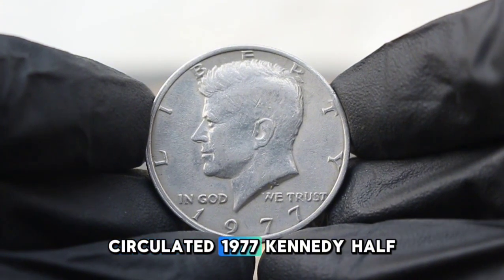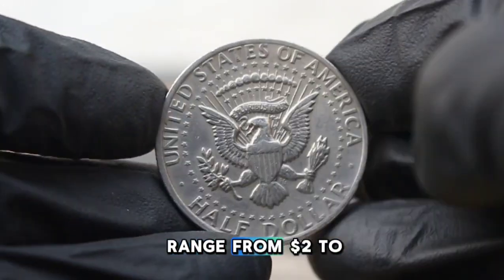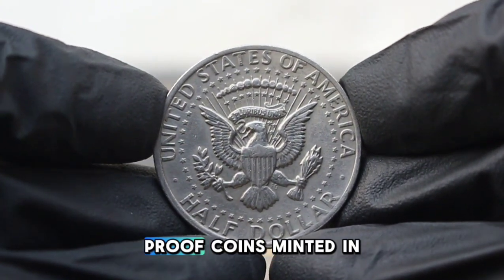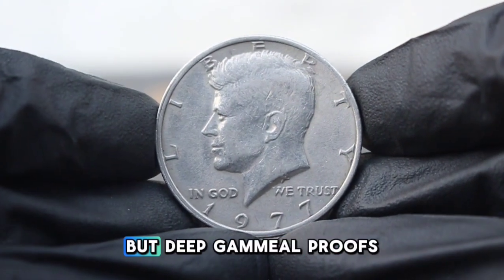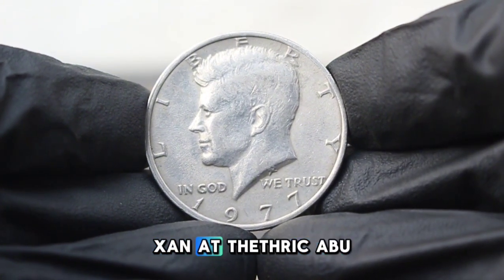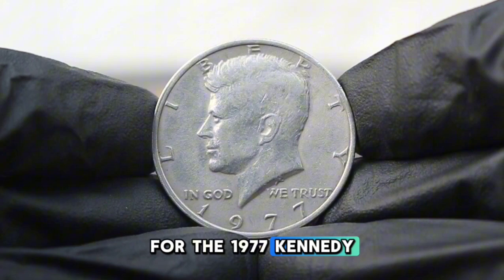Circulated 1977 Kennedy half dollars are generally worth face value, but uncirculated examples can range from $2 to $6, depending on condition and grade. Proof coins minted in San Francisco are more valuable and can sell for $5 to $20. Deep cameo proofs are especially prized for their sharp contrasts and aesthetic appeal. Errors and varieties are a key area of interest for the 1977 Kennedy half dollar.